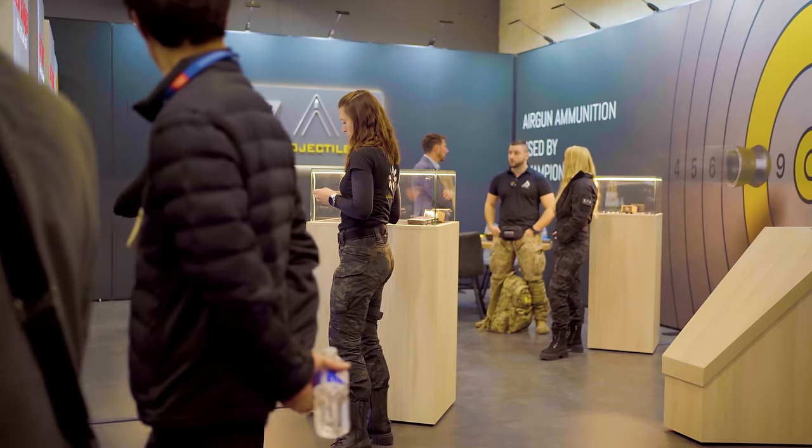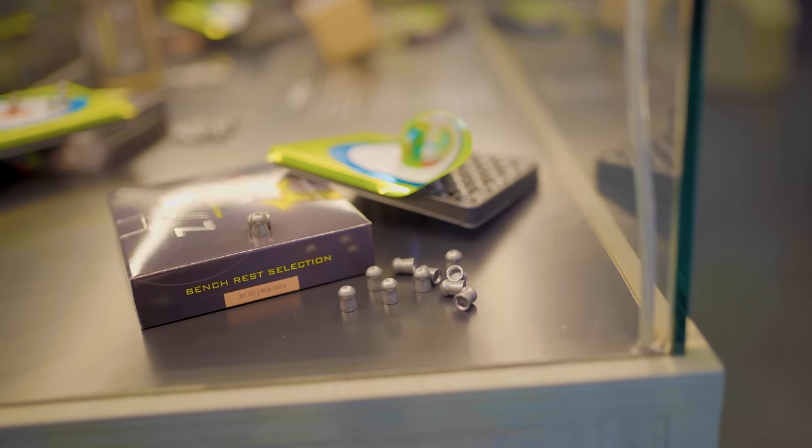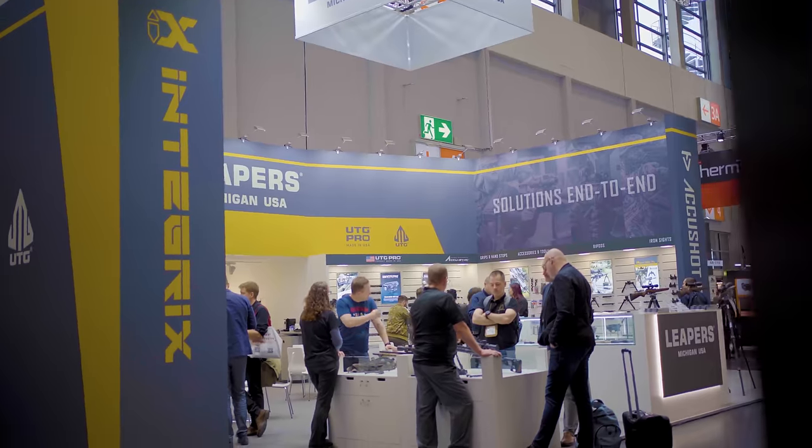This is something that I love to see. More and more Slovenian companies here at IWA and in this industry. ZAN Projectiles, we know these guys. They started as high-precision slugs for air rifles and air pistols, but now they're also moving into high-precision bullets for real firearms.